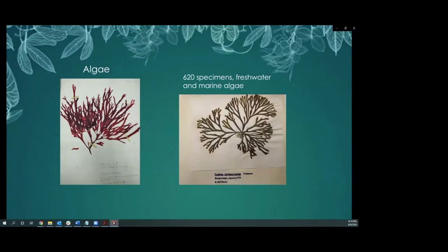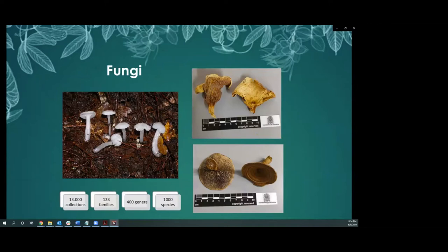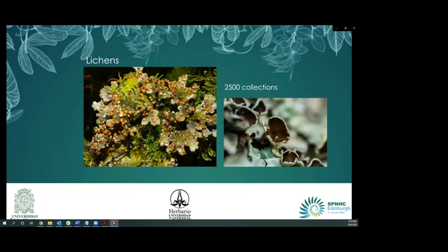The HUA collection includes some freshwater and marine algae specimens. The fungi are very well represented, with about 13,000 specimens, and it's one of the most important collections for us, thanks to the fact that the herbarium has experts in the area of mycology that have active exploration and studies both in the department, in the country, and in the neotropics. Lichens has nearly 2,500 specimens and is perhaps the group that should be reviewed most urgently, as we have problems identifying them.